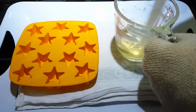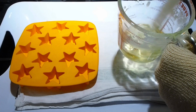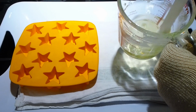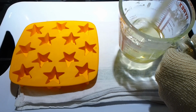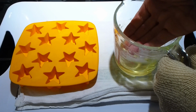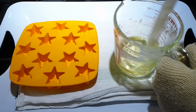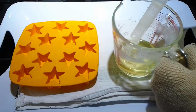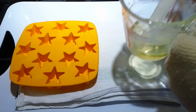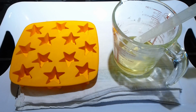So I've got my melted beeswax there, and it's not absolutely boiling hot, but I've taken it off the heat and I'm just leaving it for a moment. You can feel the warmth, but it's not absolutely boiling. We don't want it to be too hot, and it's still going to retain the heat from the jug. You just leave it for a minute or so before adding your essential oil.